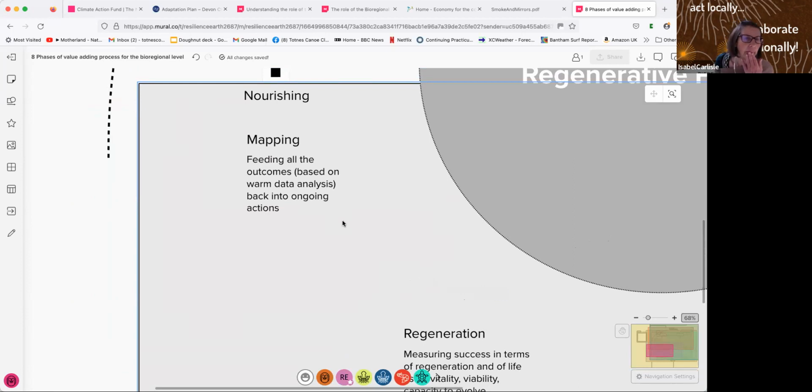So mapping is taking all the outcomes, or all the realizations that you achieve through doing this monitoring and evaluation, and feeding it back into the ongoing action. So the top half of this diagram is about the actions, and the bottom half is about the monitoring and evaluation. So it's a circular process. And while you're obviously trying to map success, because you want to be able to prove that what you're doing is working, it's just as important to learn from your mistakes and see what isn't working. And again, it goes back to this capacity of civil society.